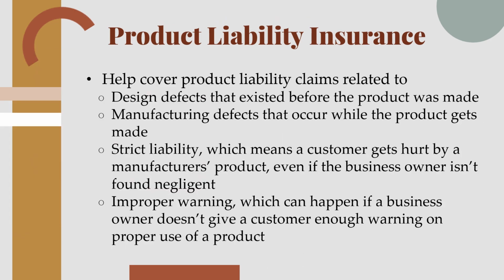So different things, maybe there's a design defect, maybe it's outside of your control, the manufacturer, you gave them what you want to do, they made the wrong formula, they gave the wrong product, there is a malfunction issue, they're going to sue the company that made the product and they're going to sue you because you distributed it and recommended it to them. So strict liability is when a customer directly gets hurt by that product, even if the business owner didn't directly do the negligence. If you promoted it, you advertised it, you got a cut from the profit, you could potentially be liable.